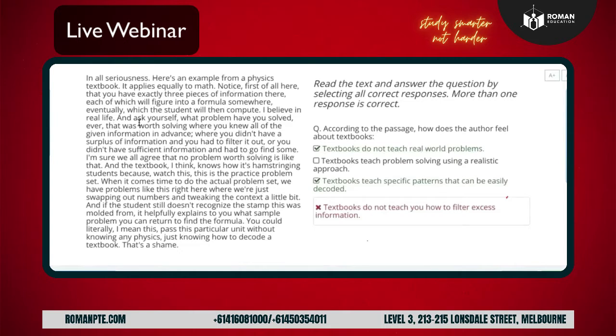I believe in real life. And ask yourself, what problem have you solved ever that was worth solving where you knew all of the given information in advance, where you didn't have a surplus of information and you had to filter it out, or you didn't have sufficient information and had to go find some. I'm sure we all agree that no problem worth solving is like that.